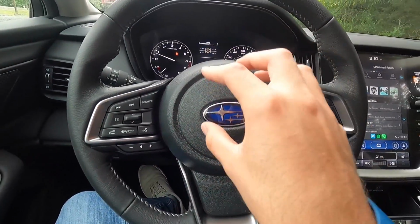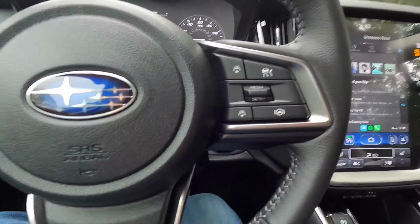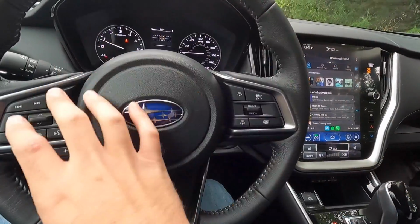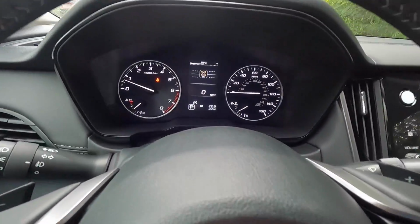And as standard with the Premium, you get adaptive cruise control. So here are your adaptive cruise control settings. Now with all that out of the way, let's go into our gauge cluster.